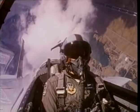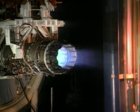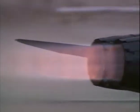As unique as the F-117 appears, its novelty is only skin deep. To expedite development of this revolutionary design, the Nighthawk incorporated systems from a wide variety of military aircraft. The F-16 Falcon's flight control system, the Aces II ejection seat used in the F-15, F-16, and A-10, the environmental control system of the C-130 Hercules, and the GE-404 engines as used in the FA-18 Hornet.